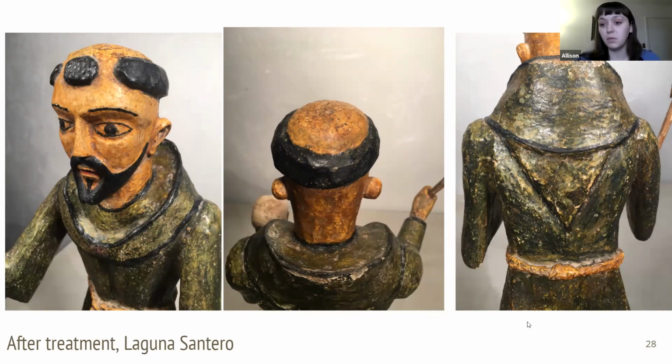But I've worked on other things. I've worked on oil paints. I've worked on watercolors, water gilding. So I'm familiar with quite a few different mediums in terms of paints and different surfaces and varnishes. But for these in particular, it was very water-based.